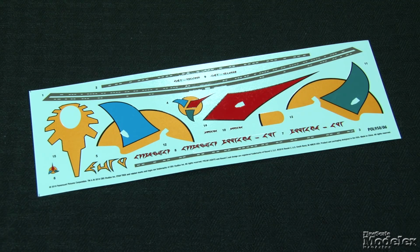Decals and color diagrams give some decoration as well as insignia and Klingon text. All of the colors mentioned refer to Testors colors.